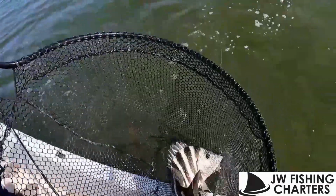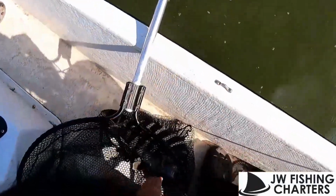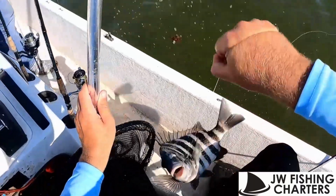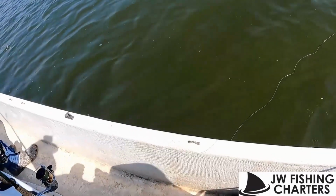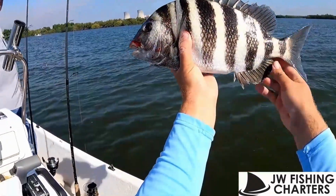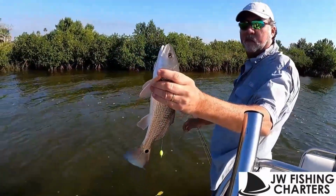Yeah. And you're gonna eat that one for dinner tonight with the redfish? Yeah, if you want to give us the sheepshead, I guess we can do that one. And we've got steaks and stuff cooked tonight. I bet you that's what was stealing my bait. Big old sheep. Yeah. Tiny little redfish.